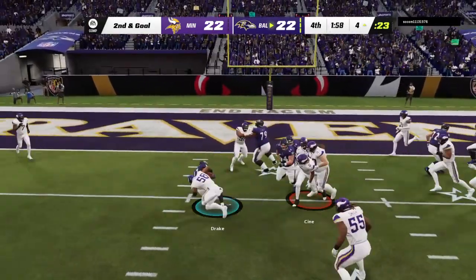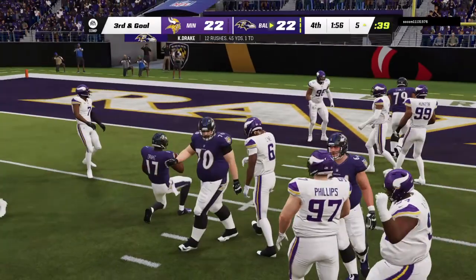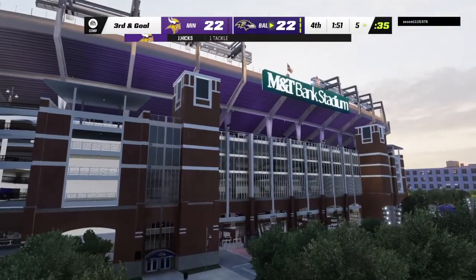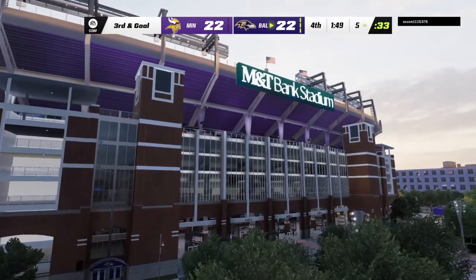On the give, this is Drake. And he'll get this one back to the 5-yard line, but no further than that. It'll go as no gain on the play, and now they're looking at a 3rd and goal.